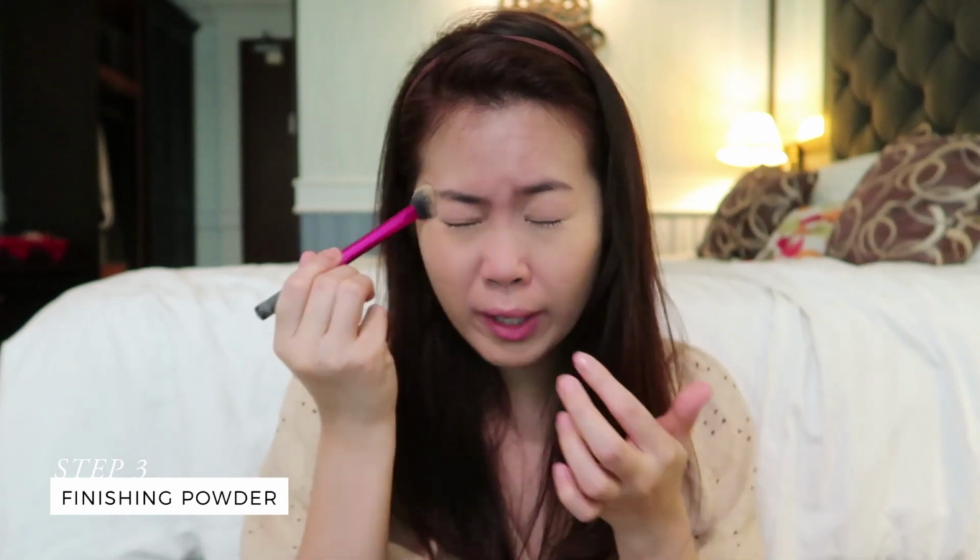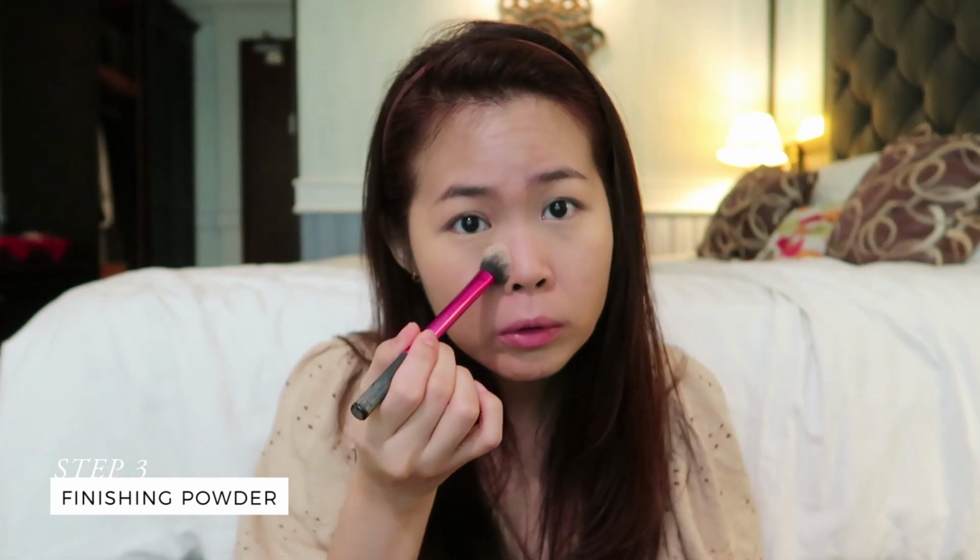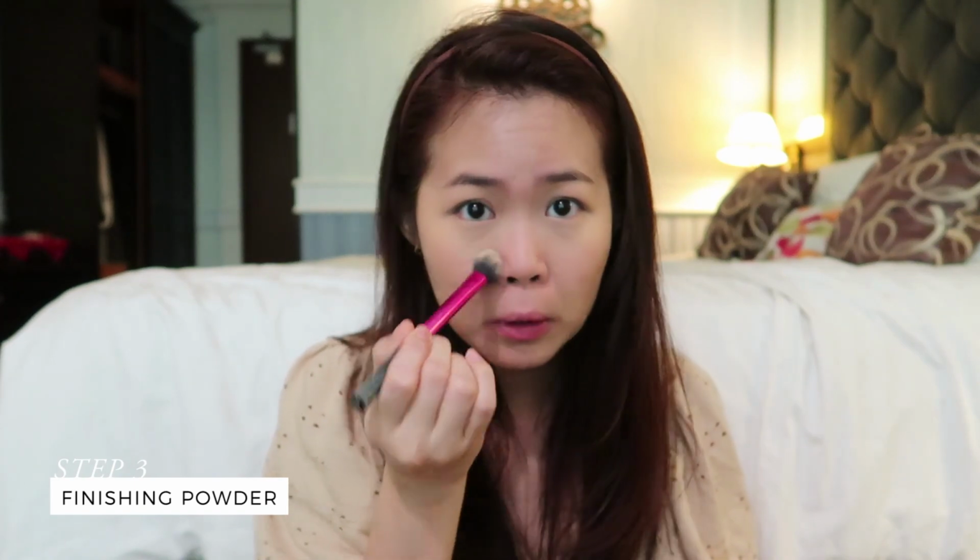I'm just gonna powder where I applied the concealer. Usually I'll just touch it a bit so I know that I powdered enough because I don't want to look matte. Scars. And then also my smile lines. I didn't put concealer here obviously, because I have smile lines and the foundation tends to crease. I don't like that. It makes me look really old. So I will also put a little bit at the side of my nose.